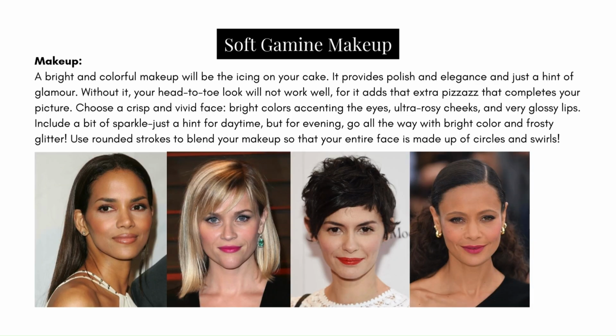Makeup. A bright and colorful makeup will be the icing on your cake. It provides polish and elegance and just a hint of glamour. Without it, your head to toe look will not work well, for it adds that extra pizzazz that completes the picture. Choose a crisp and vivid face, bright colors accenting the eyes, ultra rosy cheeks, and very glossy lips. Include a bit of sparkle, just a hint for daytime, but for evening, go all the way with bright color and frosty glitter. Use rounded strokes to blend your makeup so that your entire face is made up of circles and swirls.